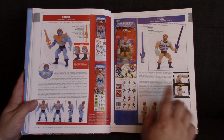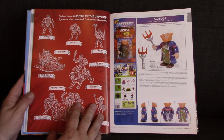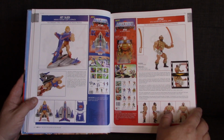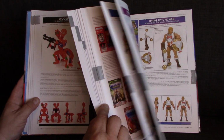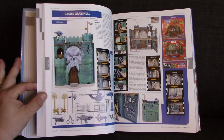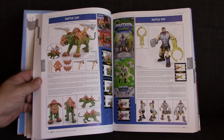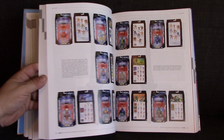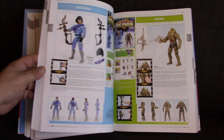Faker. Fisto. Anyway, but yeah, there's more example of the packaging and stuff. A lot of this stuff I didn't even know existed, to be honest. Like, there is so much in here. Like, look at this. Like, Flying Fist He-Man. It's divided up into different toy lines, different years. That's the newer ones. Yeah, the 2002. Anyway, just some great stuff.